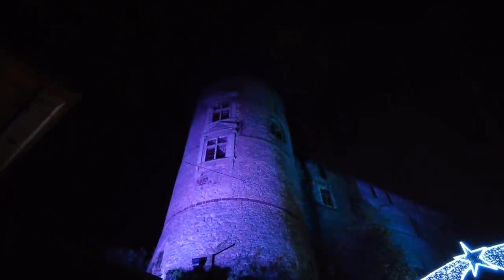Look at this, ladies and gentlemen. What an impressive sight. The round turret of a chateau.